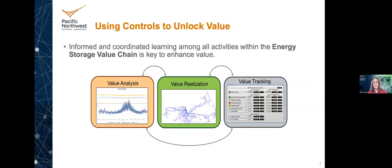Yeah, so this slide is just representing visually what I was just describing. So you do this upfront analysis, typically techno-economic analysis. You have to consider both the technology capabilities as well as the economic drivers of the particular utility system, and if there is an organized market, what those market drivers are. Then you implement the system and you look to realize that value that you've designed and you've planned for. And key is to be able to track the specific metrics for delivering that value.